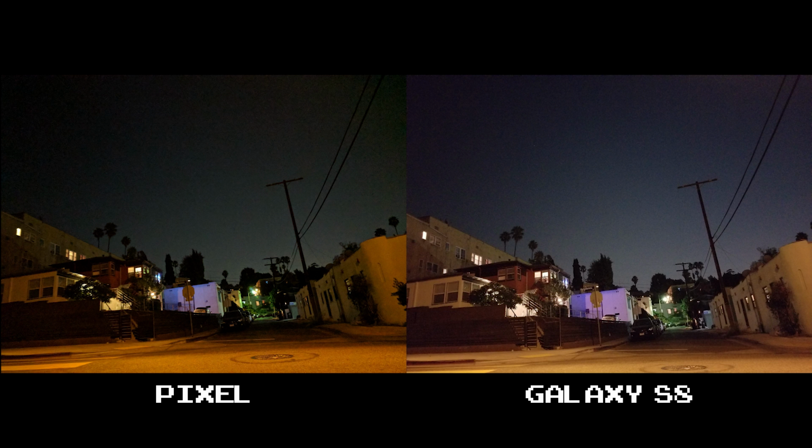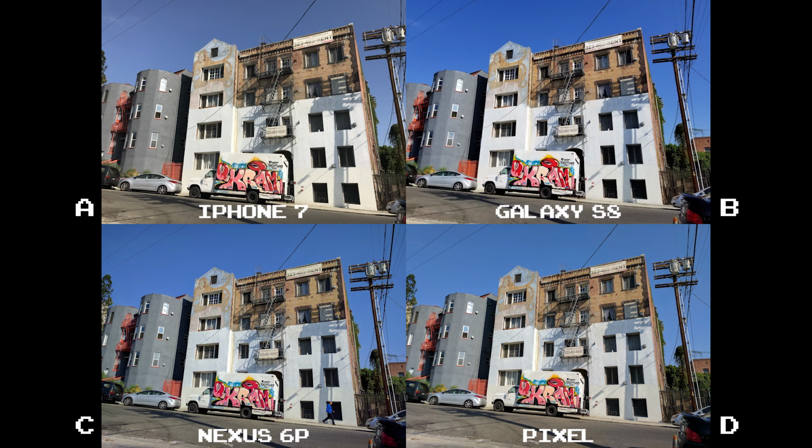The light reflecting off the street isn't too warm as it is on the Pixel, and in the background the lighting is also more balanced on the S8. If we crop to 100% on the street sign, then it becomes very apparent which picture is better in this set. Despite the Nexus 6P being almost 2 years old, its camera is still one of my favorites.